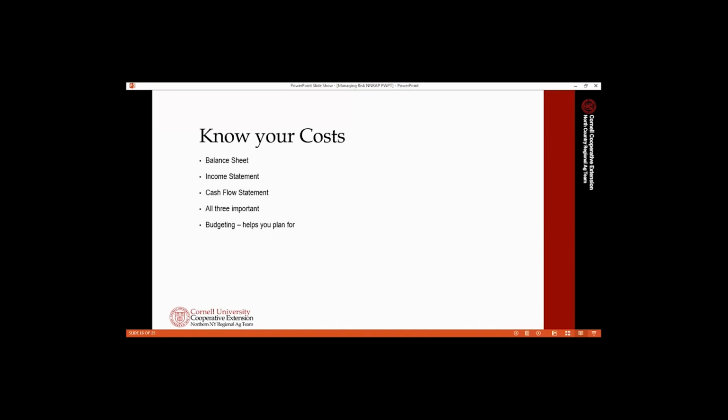Knowing your costs is a big one. I work with a discussion group, and a lot of what we're focusing on is really nailing down feed cost. This is something that every farm size from 100 cows to 3,000 cows deals with, and really getting a strong hold on what that feed cost is, knowing the tonnage that you're feeding, knowing what it costs you to put that feed up.